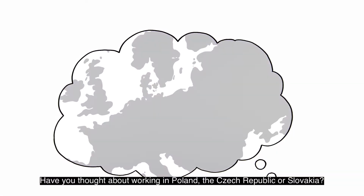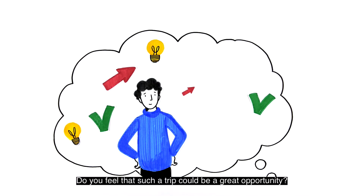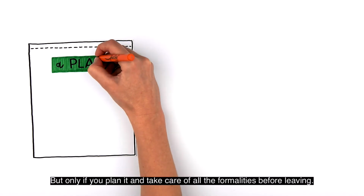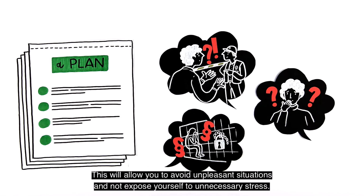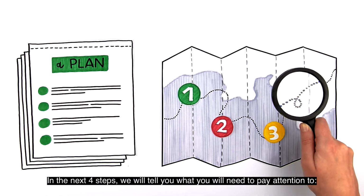Have you thought about working in Poland, the Czech Republic, or Slovakia? Do you feel that such a trip could be a great opportunity? Well, it's true, but only if you plan it and take care of all the formalities before leaving. This will allow you to avoid unpleasant situations and not expose yourself to unnecessary stress.